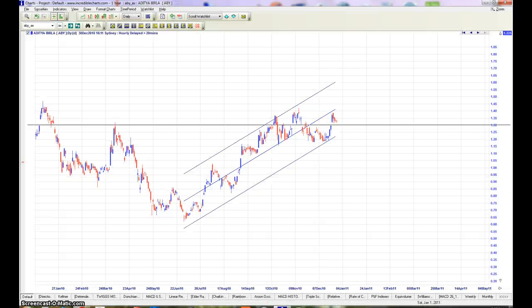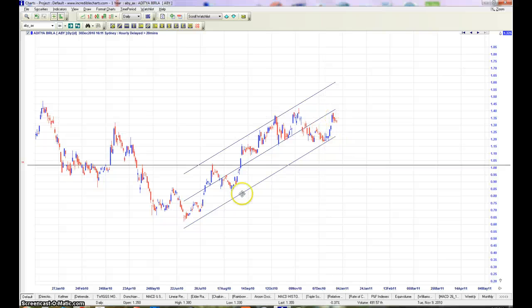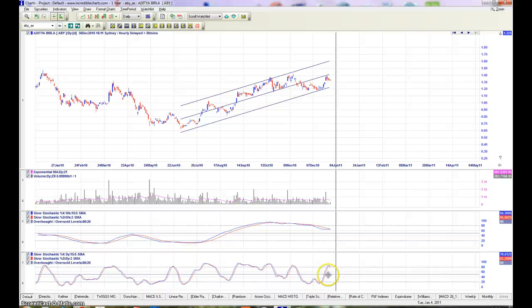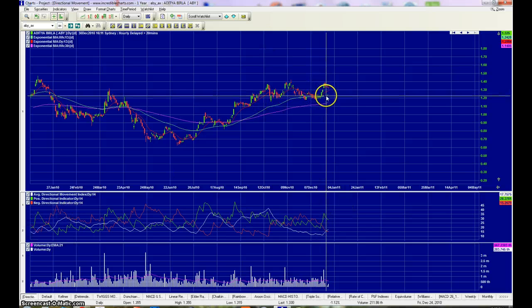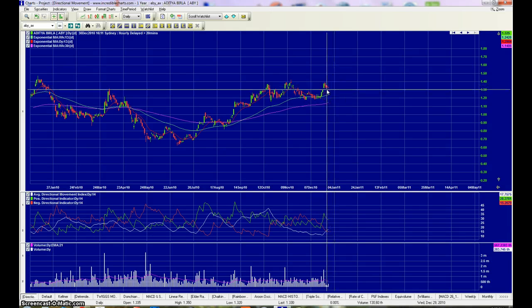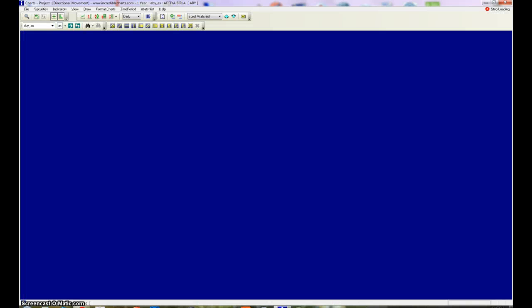Here we've got ABY. This came up yesterday actually, so won't say much more about that. The only thing there is you've got your stochastic there that's going against you, but still I would probably tend to see that as an opportunity to get in for a good entry if I was bullish on the stock.